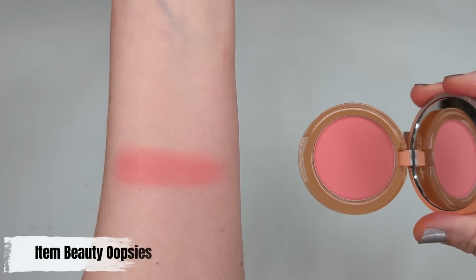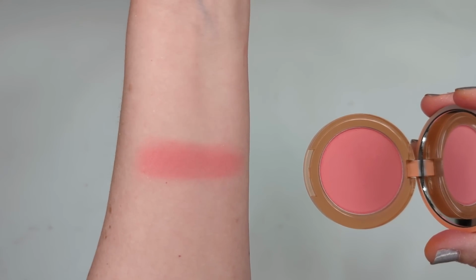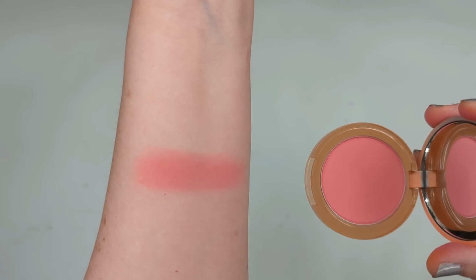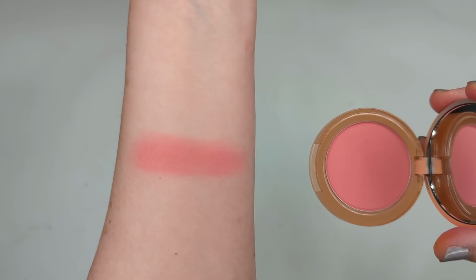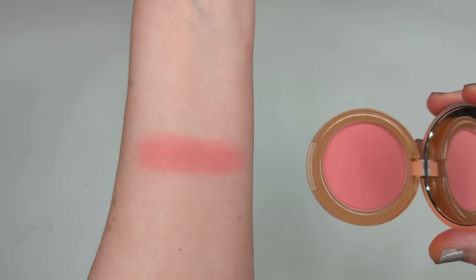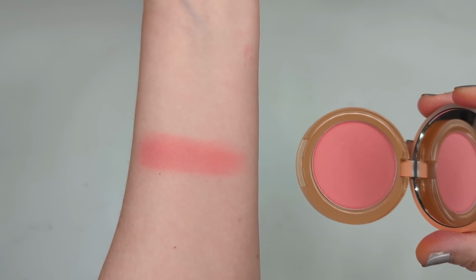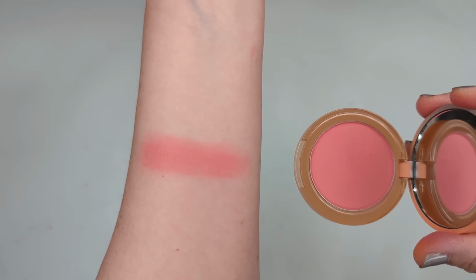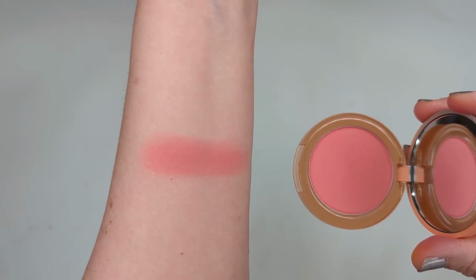And then the last one is a newer addition to my blush collection. It's from Item Beauty and it's the Blush and Like in the shade Oopsies. And I really love this formula too because even though it's a cream blush, it almost feels like a powder because it's so dry. So there's no dry down time. It never feels sticky and it just blends so beautifully and almost leaves a stain behind on your cheeks and just looks super natural. So this is another favorite of mine. I also love this bright pink color. So I would say those are definitely my top 10 blushes of the moment.